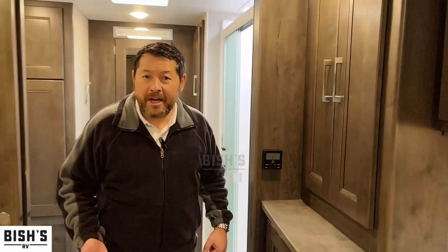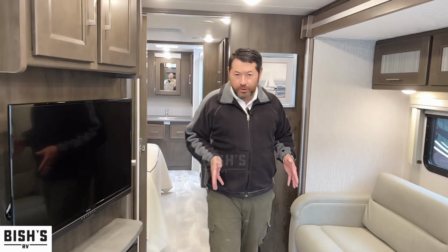So this is a really nice motorhome. Again, it's a brand new 2022 Coachmen Sportscoach 365. So it's about 36 feet. It's got the Cummins 340 diesel engine. Come have a look. A beautiful motorhome.